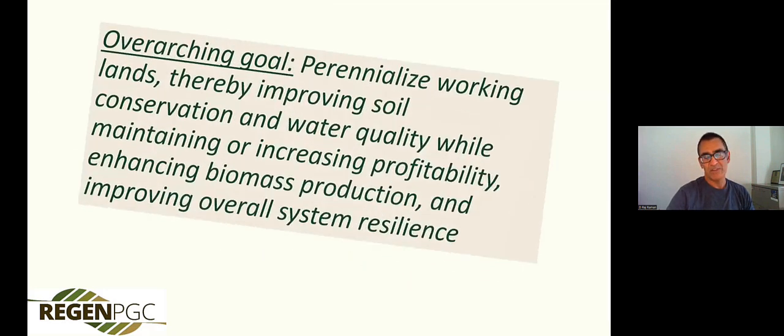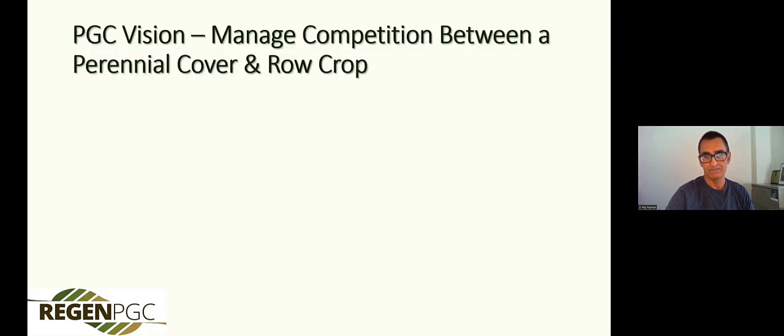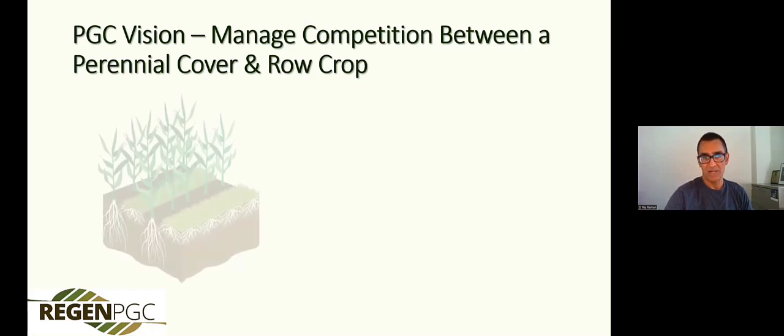So we have this overarching goal to perennialize working lands, improving soil conservation and water quality while maintaining or increasing profitability, enhancing biomass production, and improving the overall system resilience. That is the dream. That's a lot of nice things there. That's unicorns and rainbows. And fundamentally, we're going to achieve that dream, hopefully, by managing the competition between a perennial cover and a row crop. That is the basic idea.